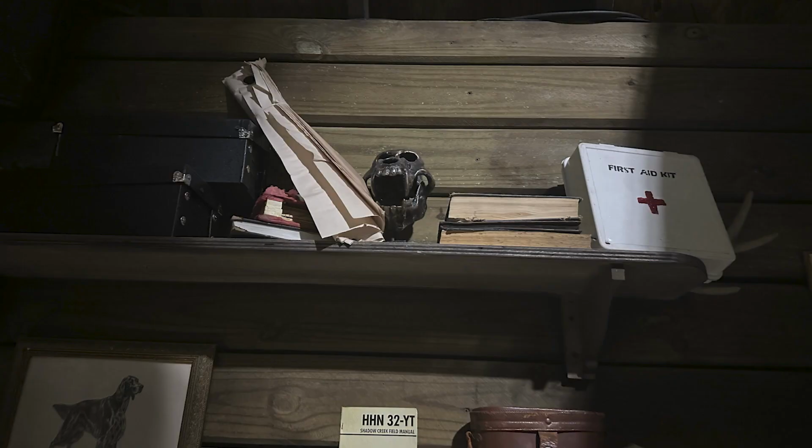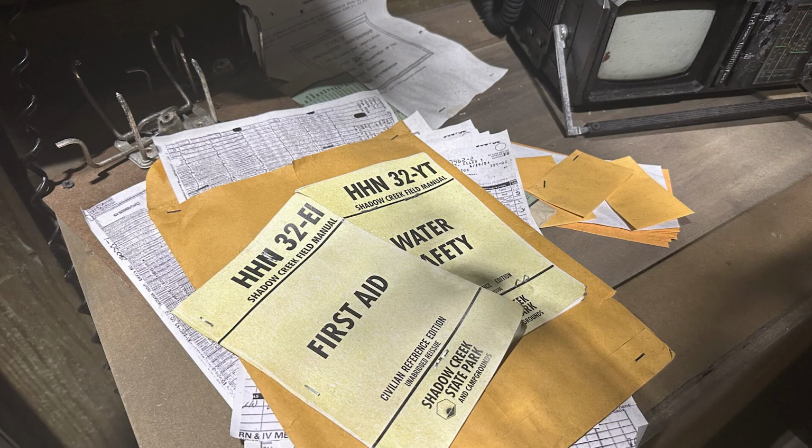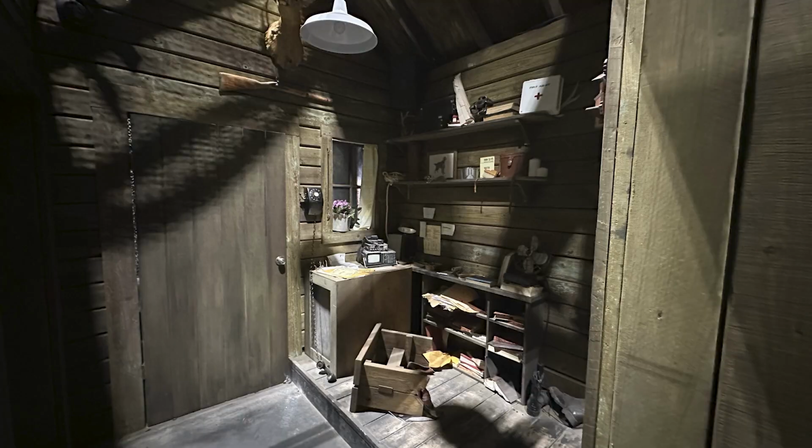Next up on the shelf, you had a skull, and he said this skull was actually used in one of the museum section from Case Files. And I thought that was really cool. I loved that house, so it was super cool to see something from that house represented in this one. Then we had these booklets, and these booklets say First Aid and then HHN 32. And then there was also ones that said YT, and then when you mixed up the letters, it said Yeti. I thought that was also a really nice kind of nod as well.